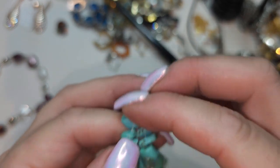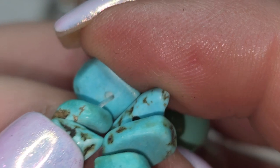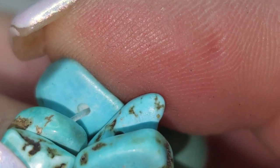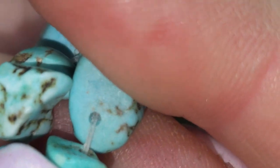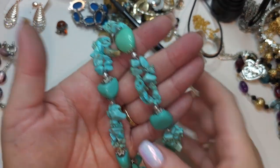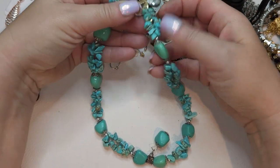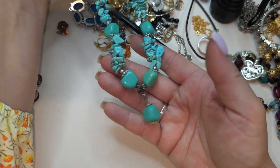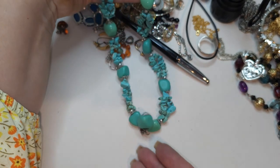I don't have nail polish remover with me right now to check, but you can see in the drilled hole there is white in there. So this one is colored. But it's still a very beautiful necklace, natural stone. Once again, we have a silver tone lobster claw, and then this pretty necklace with a pendant. Very pretty.